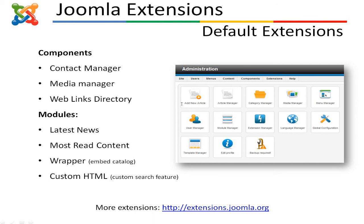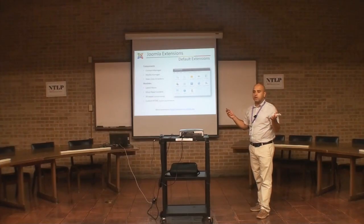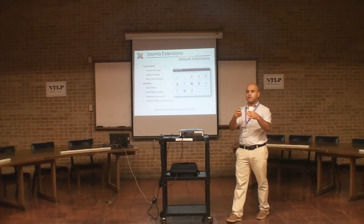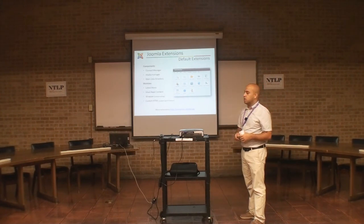And for the custom HTML, if you have enough knowledge to work with HTML and write your own script, you can tweak existing modules, or you can create your own modules. This is when you use the custom HTML. It doesn't have to be that complicated. You can create a gallery or any link or Facebook link or anything using the custom HTML.